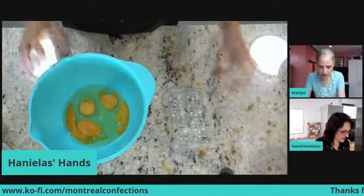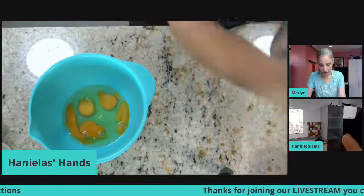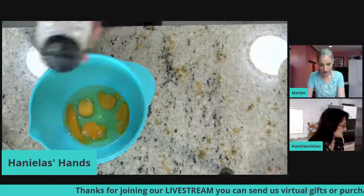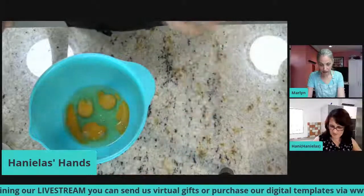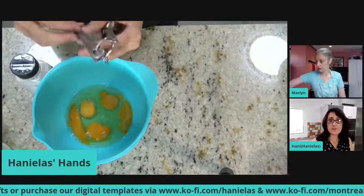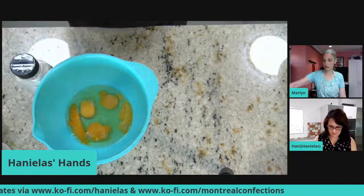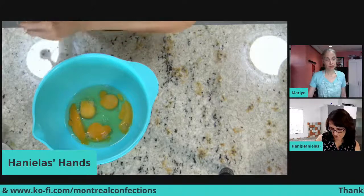All right. So now I'm going to, this is an optional ingredient, but I do like to add cream of tartar just because it stabilizes eggs and they whip better. But if you don't have cream of tartar, you can use a little bit of vinegar or lemon juice. I'm just going to add like 1/4 teaspoon or 1/8 of a teaspoon, it's fine.